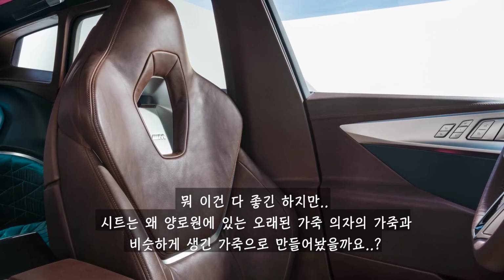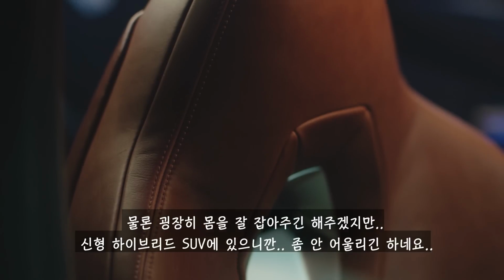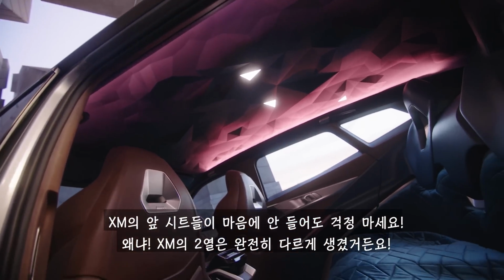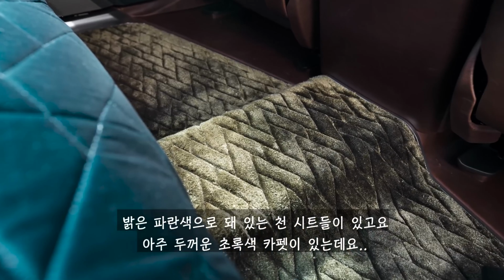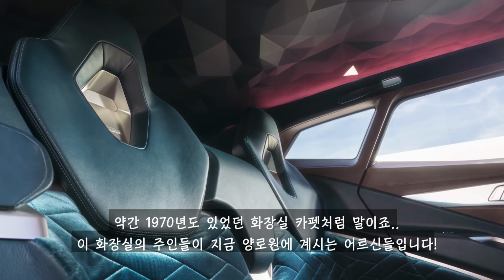seem to be made out of the same leather that you get in the seats you find in old people's homes? Now, I'm sure they're very supportive, but they look a bit weird in a brand new hybrid SUV, don't they? If you don't like the front seats, don't worry, because the XM looks completely different in the back. It has bright blue fabric seats and green shag pile carpet, like the bathrooms in a 1970s toilet. Probably the toilets of the people who are now in the old people's home.